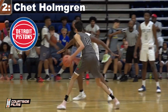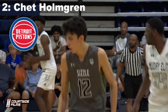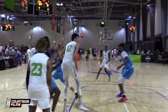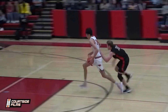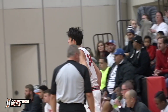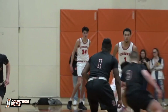Next up, with the second pick in the draft, the Detroit Pistons select Chet Holmgren from Gonzaga. There isn't any hotter prospect in college basketball right now than Chet Holmgren is, as he's been absolutely torching teams night after night lately. Over his last 12 games, he's averaging about 16 points, 10 rebounds, and 3 blocks per game, while shooting a ridiculous 65% from the field and 55% from 3 in that span.